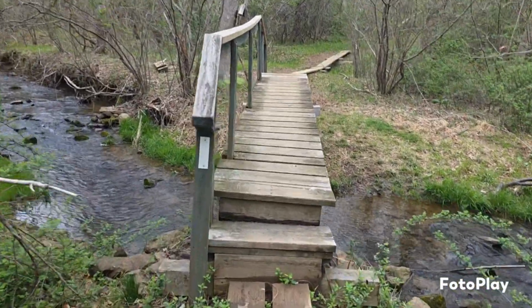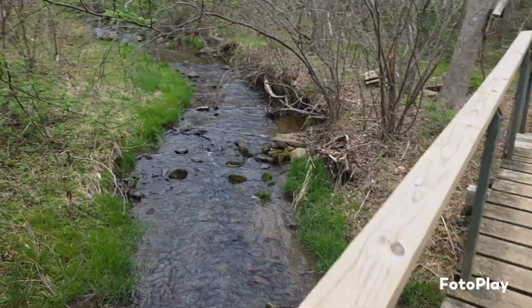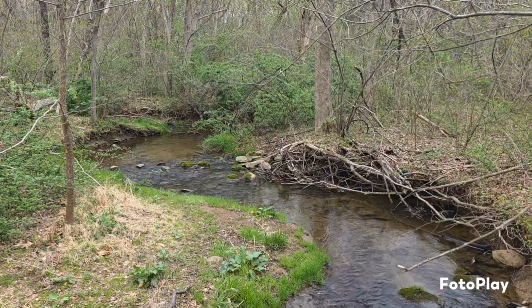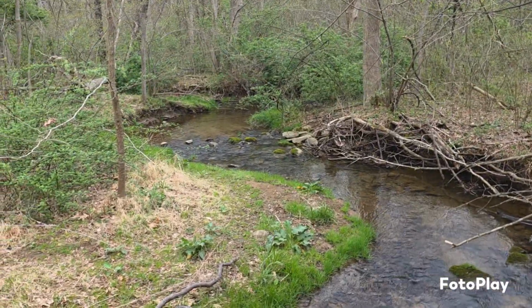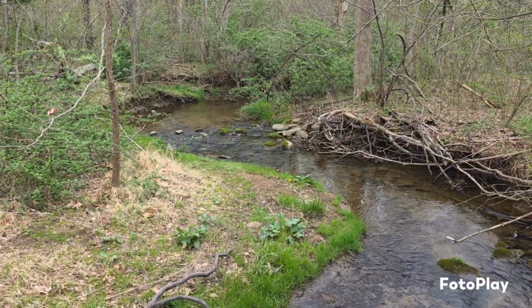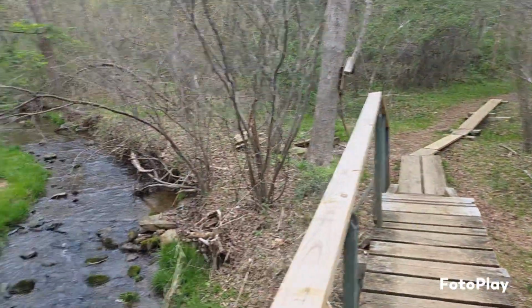So it's nice when they have bridges for us to cross. This would be a really good water source to cut down on carrying a lot of water, which gets heavy. We have filters that filter out impurities out of the water, so you can drink fresh spring water.